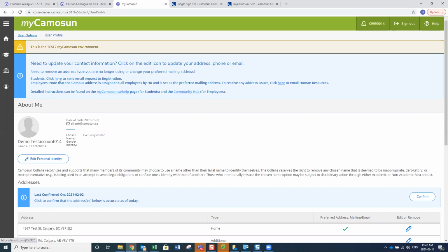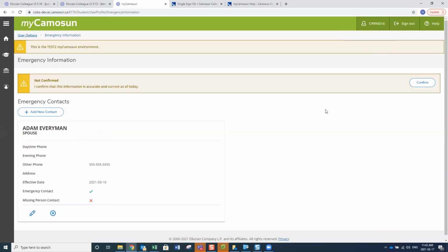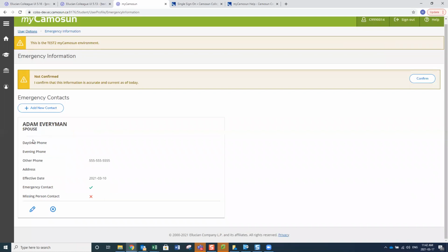Okay, so let's take a look at the other options in the user profile. You can add your emergency contact information. And again, this is very easy. You can just click on the new contact and you can edit or remove as required. And next we'll look at proxy access.